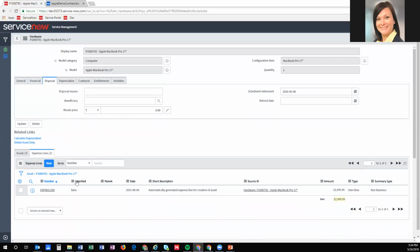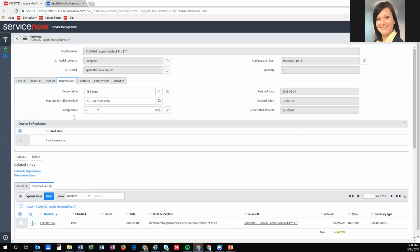Also take a look at managing the disposal. So if your IT asset management group is proactively working on refreshes, we can also report off of the schedule retirement date. If that happens every 3 years, we definitely want to get a leg up on that, as well as managing depreciation for this device.